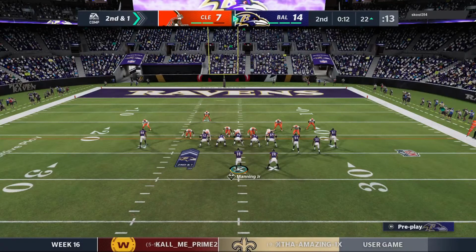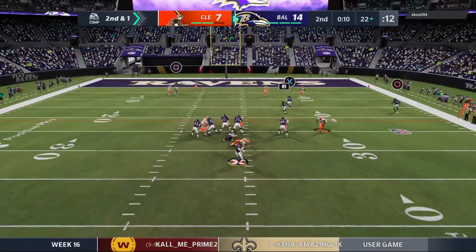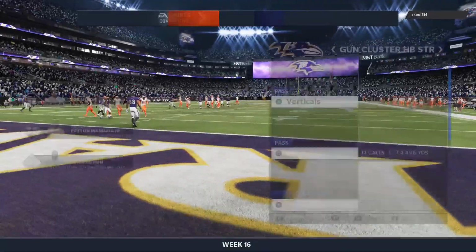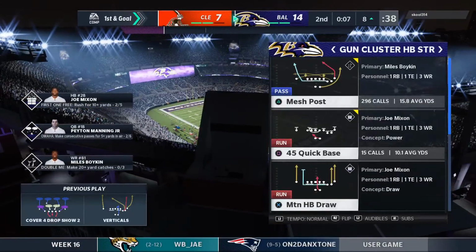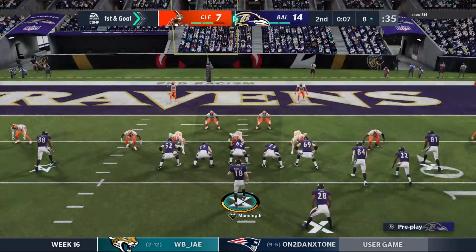Here we go. And they've got it inside the 10 at the 8. Now a timeout taken. That's good. Perhaps a chance for one more quick play and then another timeout if they hurry. We'll see. At the 8-yard line.